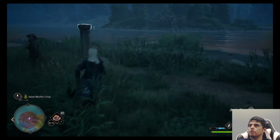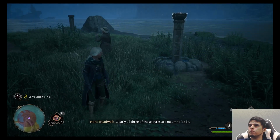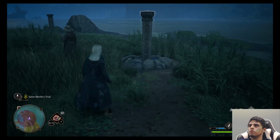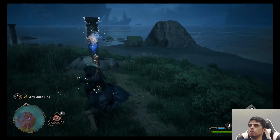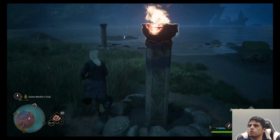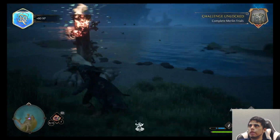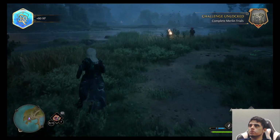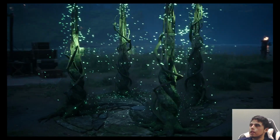What? Clearly, all three of these eyes are meant to be lit. Yes, but is this one just not lighting? Oh, I guess the first one was just going out before I left the last one. Man. I'm done. I thought you had to light them in a certain order.